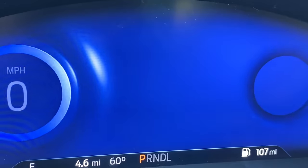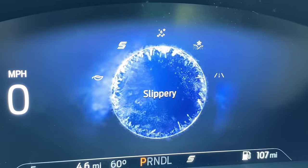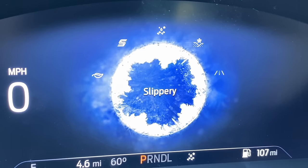Now, the thing I like about the drive mode depictions in the gauge cluster screen is they are radically overdone. They're all like caricatures. You can see, for example, you would use normal to commute to work. Well, here you are driving on this beautiful mountain road. Slippery, maybe you'd use if there's a little ice or snow on the road, but you put it in slippery and you can see ice overtakes your gauge cluster drive mode screen.